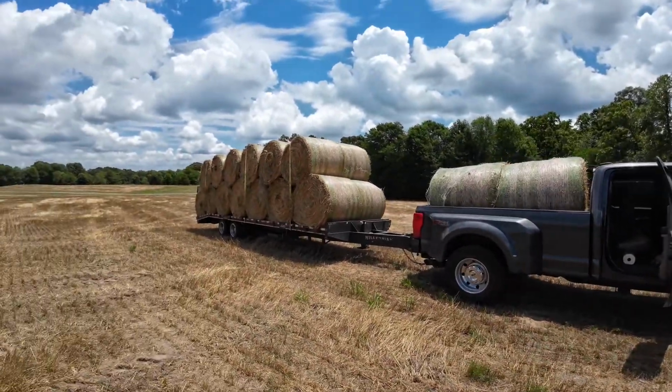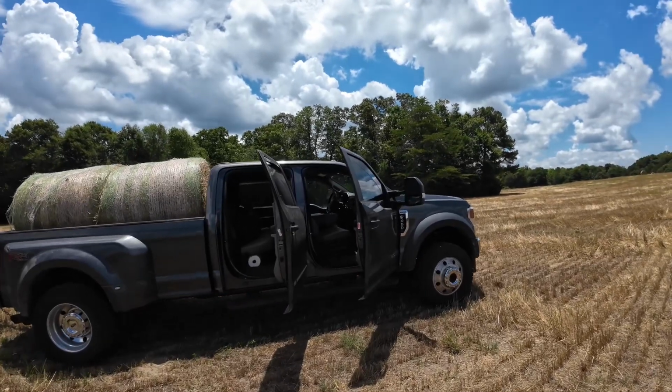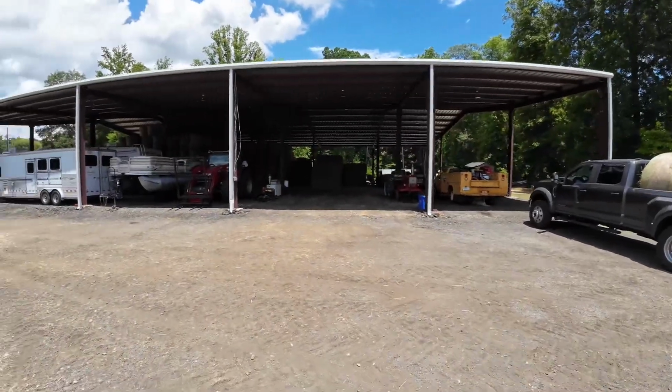Another beautiful load, 28 more bales. Hank's loaded. We're waiting on Wilbur, the bird dogs. All right, guys, made it back to the farm. Let's go show y'all real quick.